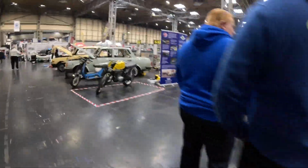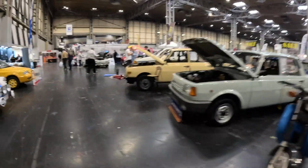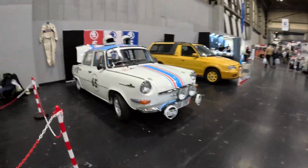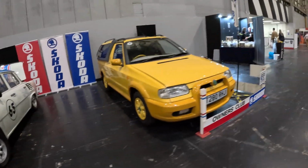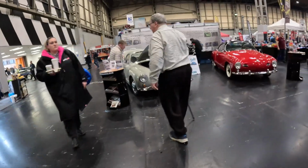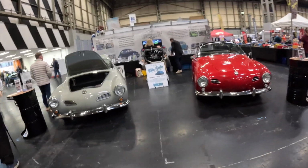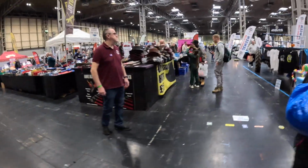And there are some, I think these are Wartburgs. Yeah, two Wartburgs. Spotted these the other day. Then more Skodas this side, so an older Skoda, and then a slightly more modern one there. And that is pretty much it. We've got a couple of VW Karmann Ghias as well. And then we're kind of into a bit of a trade area.